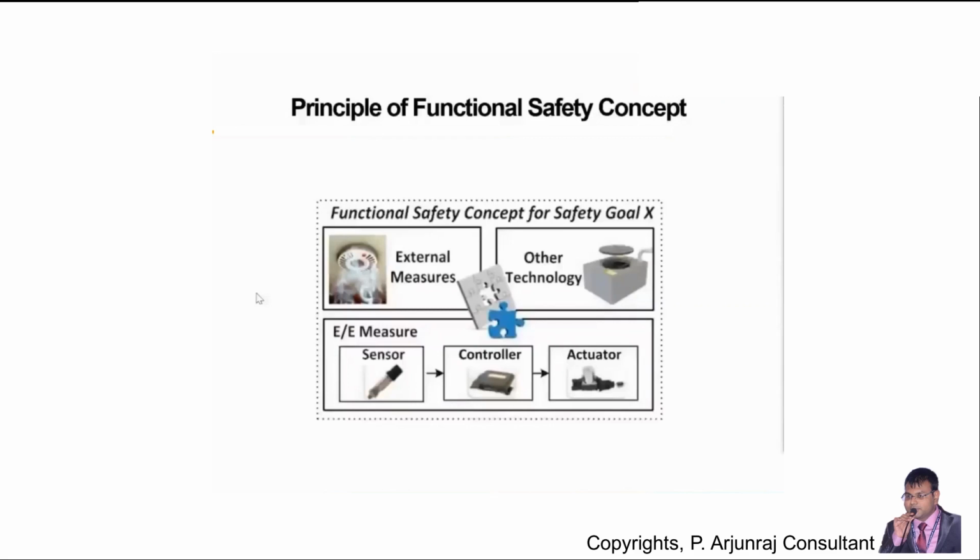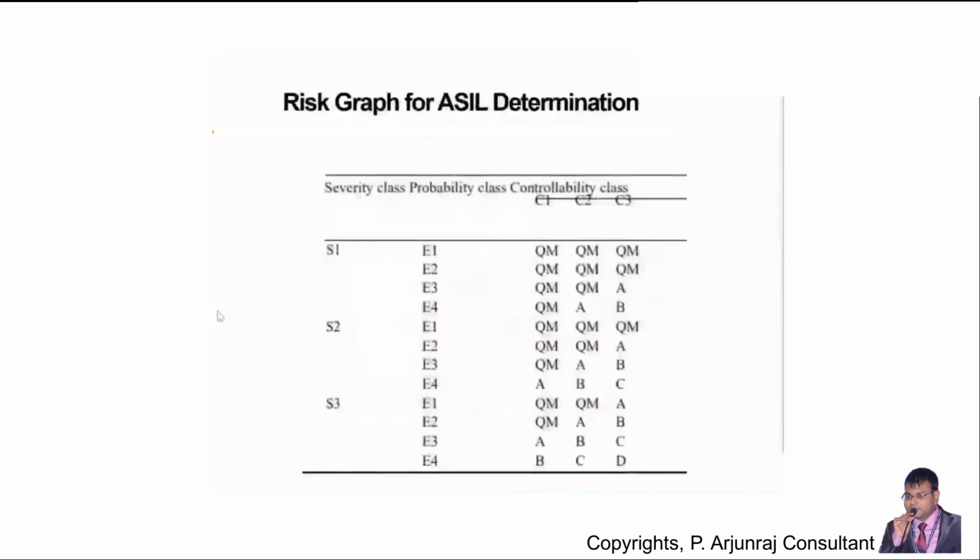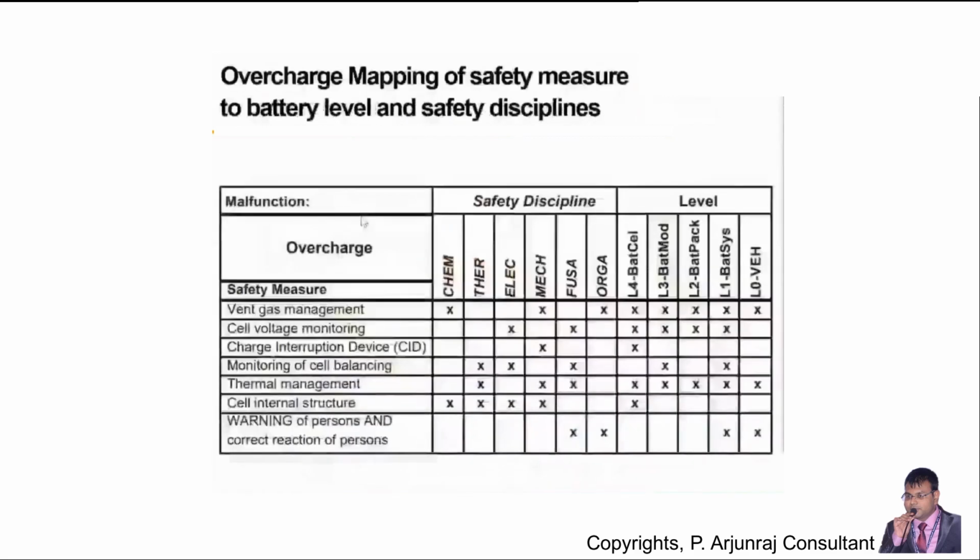Okay. So what is the overall objective we have covered so far? The overall objective here is that we need to ensure that the safety goal is being met during the malfunctions, and accordingly we also understood that FMEA is required, FMEDA, FTA.